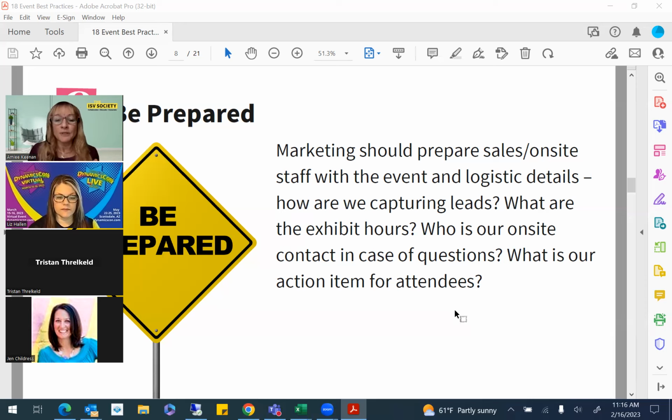And then who to contact, who's on site, who's going to be answering those questions, who's going to help facilitate everything that's happening at the event. And what's the action item for attendees? How are you driving them to the booth? What were the emails that were sent out? What was the messaging? Just so everybody again is on the same page, and we all know what we're talking about. We all know what we're doing when we get to the event, which makes it that much easier.